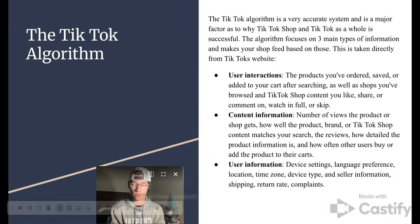If something has 2 reviews on it, they're most likely not going to show it to me, or I'm not going to buy that because I don't trust it enough. I'm not going to go out and buy a 10,000-review thing that's 4 stars, whereas this one is 5 stars, but only 5 reviews, because I don't trust that enough, and the TikTok algorithm knows that as well. Then user information like device settings, location, time zones, gender, whatever the background information is on it, TikTok will know that.